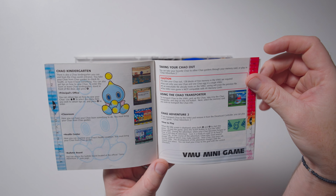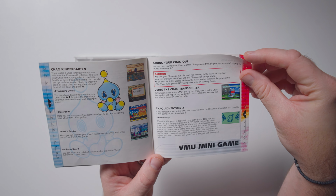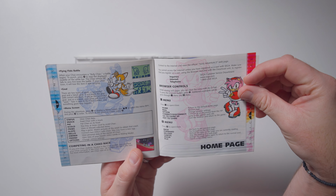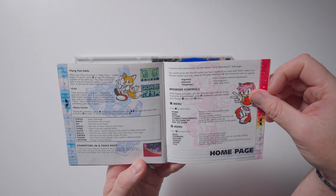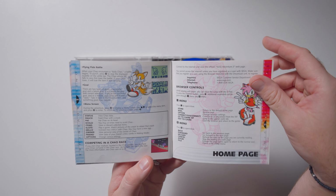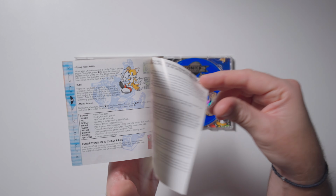Chao Adventure 2. If you transport your Chao to the VMU and remove it from the Dreamcast console, you can play a mini game, Chao Adventure 2. That's super cool. I just freaking love that. You can do little battles with them. I mean, that's just so cool. I wish that more games would do that these days. You could browse the internet on your Dreamcast, of course, because, you know, why wouldn't you?